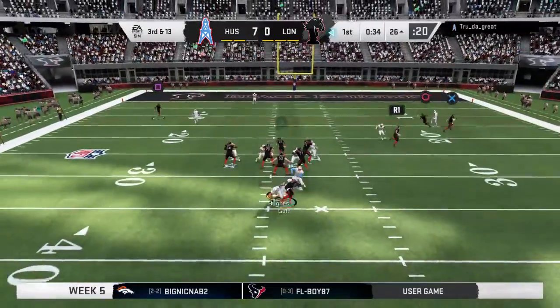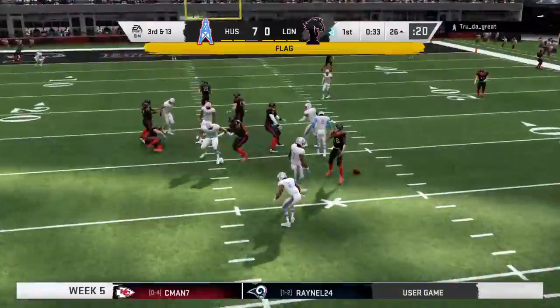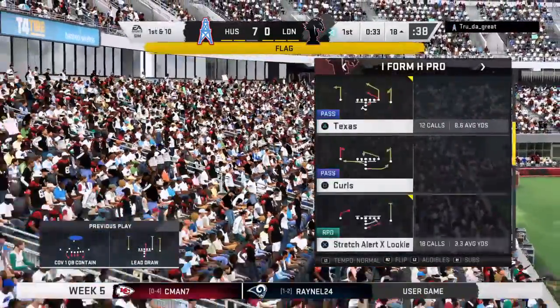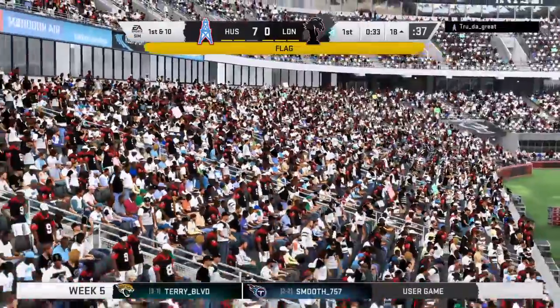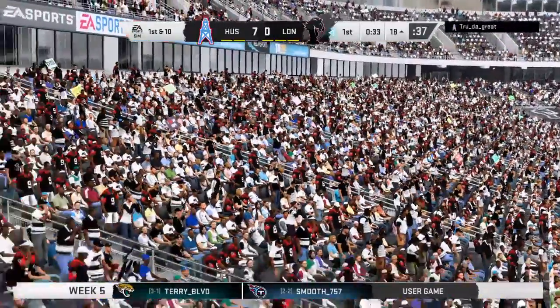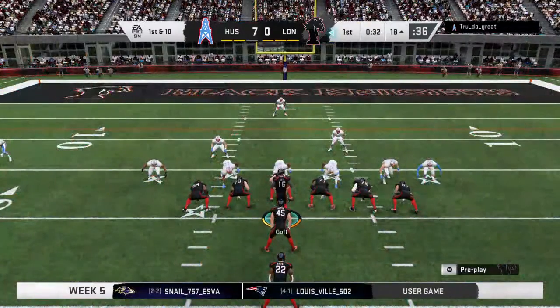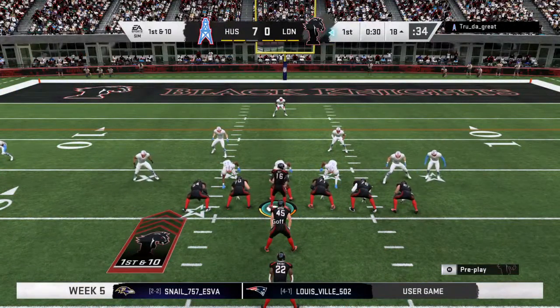Goff now looks to throw. And he's taken to the ground, but he was pulled down by the face mask. Here come the flags. And I believe this is going to be a 1st down. And they've got another 1st and 10 as the penalty keeps this drive moving.